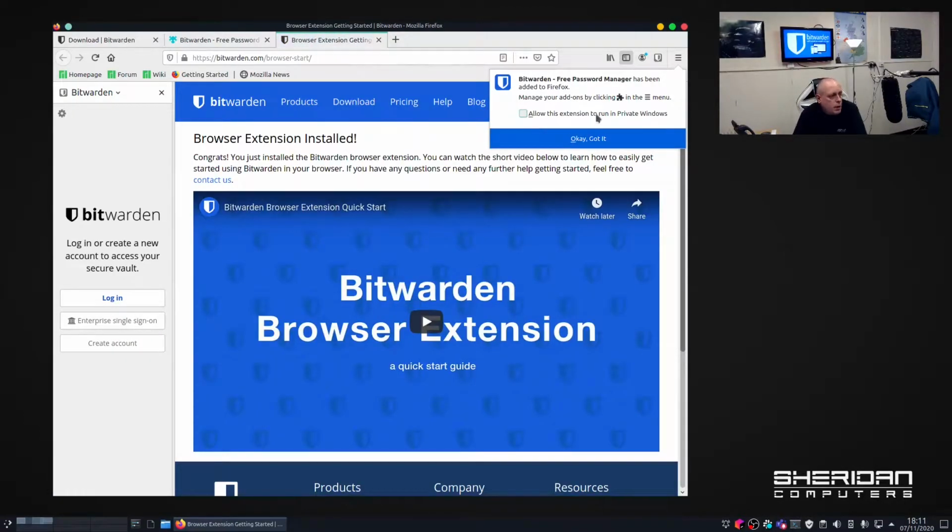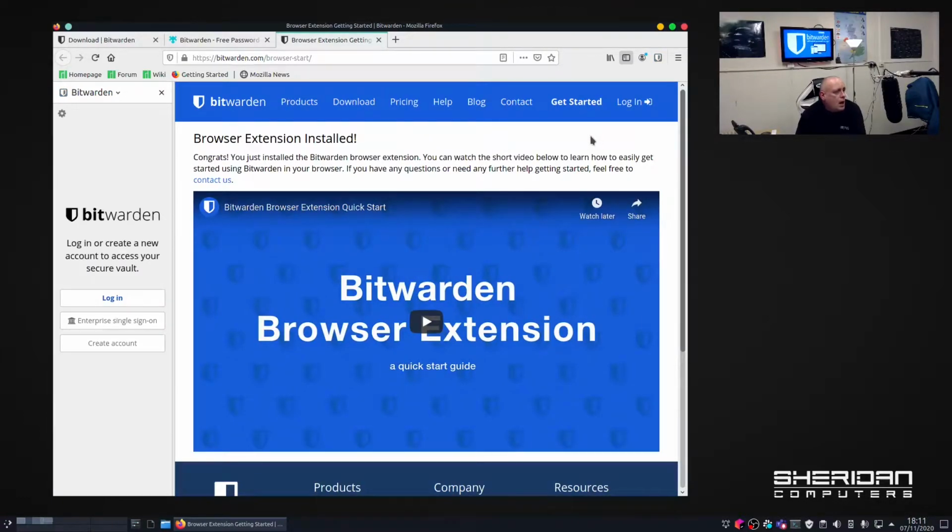This box pops up as well saying manage your add-ons, click in here. This is Firefox specific: allow this extension to run in private windows. You're going to want to do this, because if you're using private browsing and want Bitwarden to access the web pages, you're going to need to hit this button. So we'll go ahead and do that. And we are good. Bitwarden is now installed.